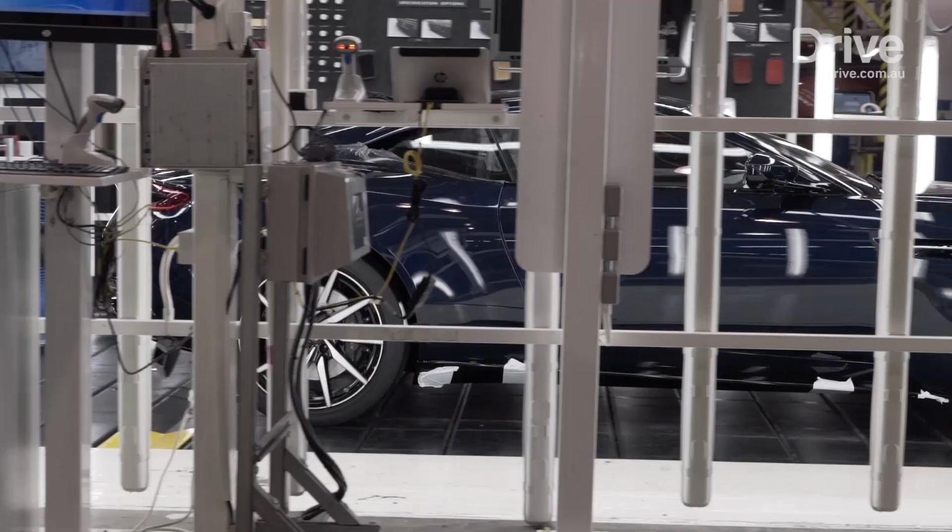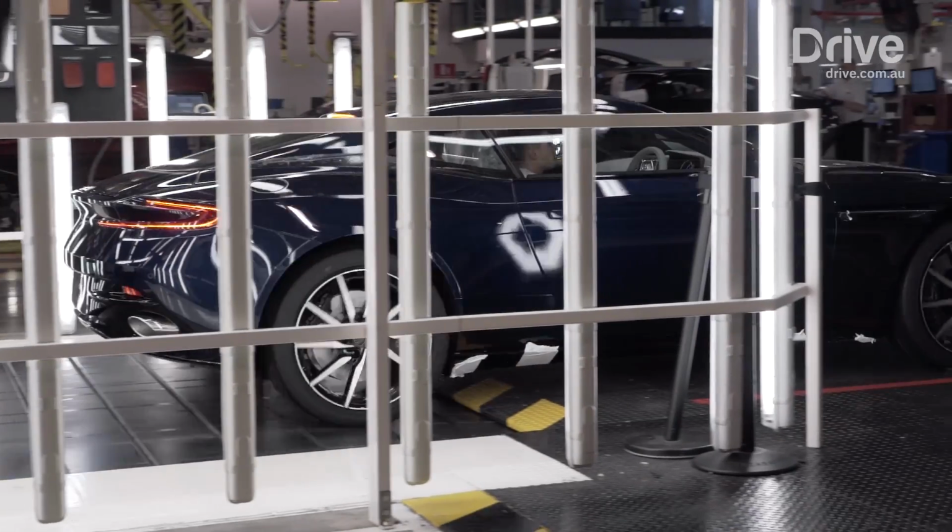This is the heart of the DB11, a 5.2 litre V12 with twin turbochargers that help it make a massive 447 kilowatts of power. Now, one of the things that sets the Aston Martin apart is its transaxle layout for the driveline, where you've got the engine at the front and then a torque tube, and then behind that you've got the transmission, differential and rear axle in one complete unit.